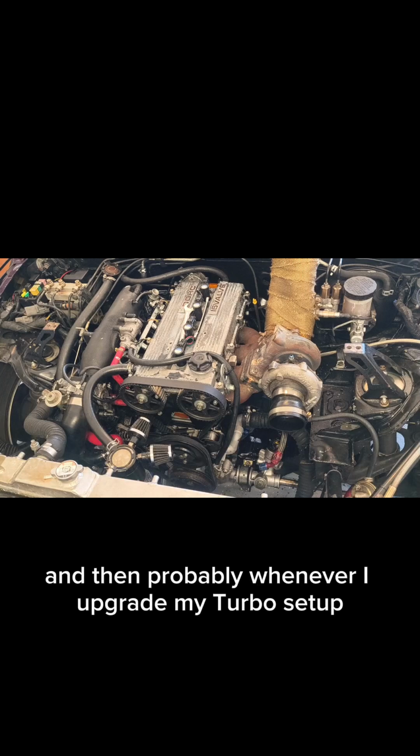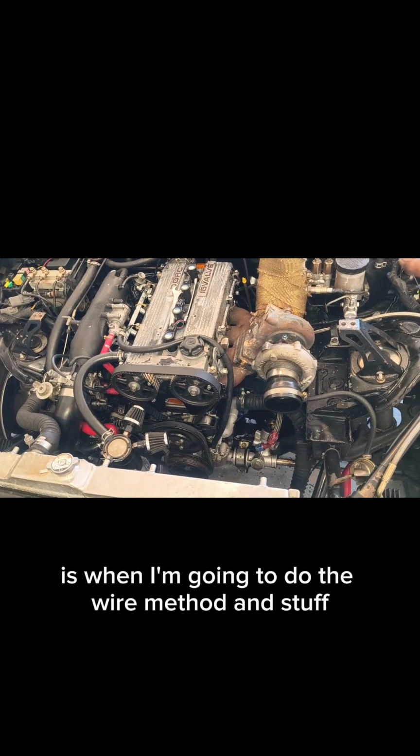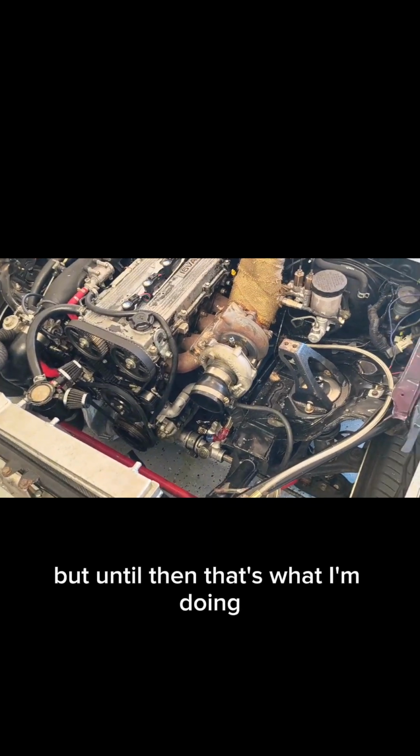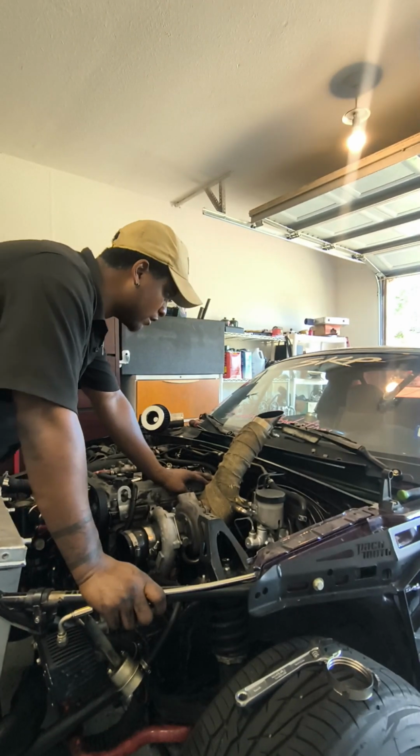And then probably whenever I upgrade my turbo setup is when I'm going to do the wire method and stuff a little bit more elaborate. But until then, that's what I'm doing. So let's dig into it. All right.